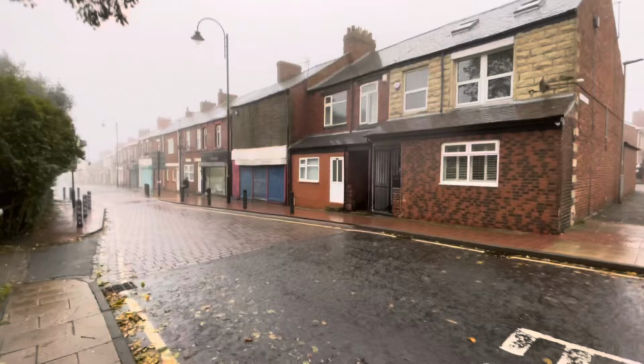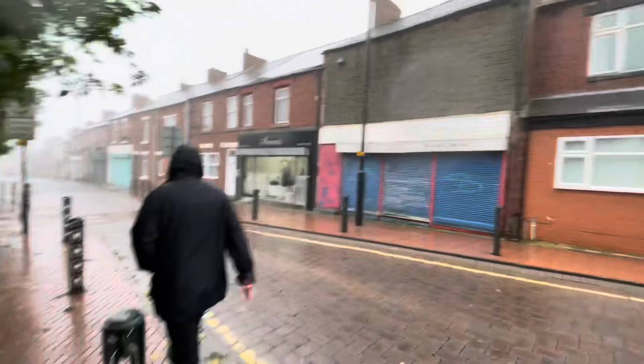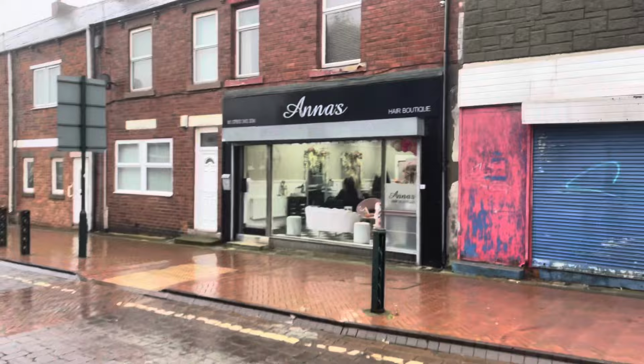As I was saying before, the old co-op used to be down there on the right. There we go, you're right there. Woods Terrace. There we go, the old Salvation Army's gone. Good hairdressers there, as you can see. Anna's. Nice hairdressers. More shops are either closed down.